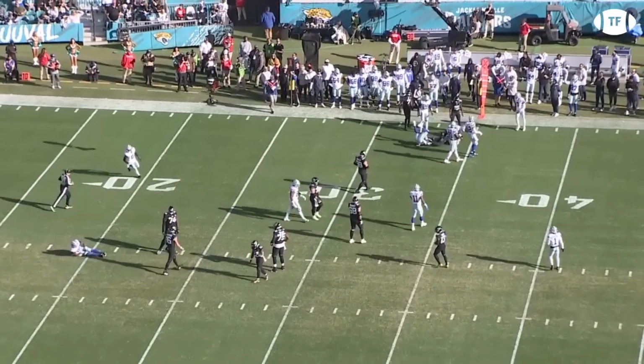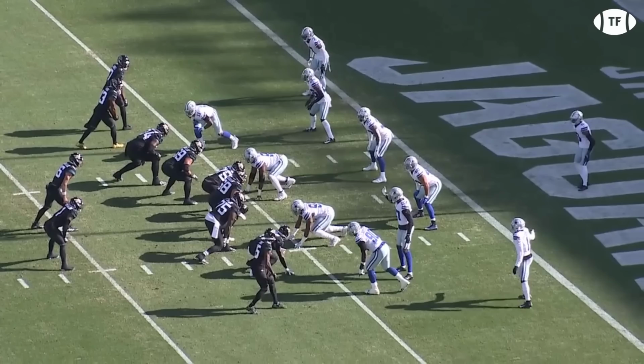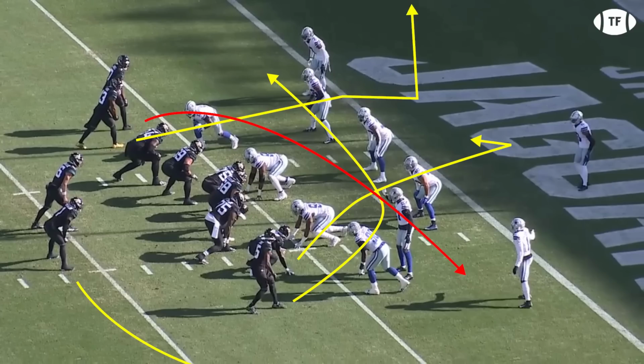The last concept Peterson uses to get Lawrence easy throws is a play he'll have been running most of his life, and that's mesh. That's two players running shallow crossers aiming to cause a pick, and then one player settling in the middle zone between the two parting meshes. There's posts and wheels and stops you can add to it, but this is the basic premise, creating an easily identifiable crossing play with 1 or 2 options if this is covered.